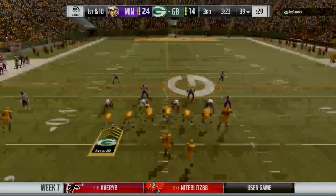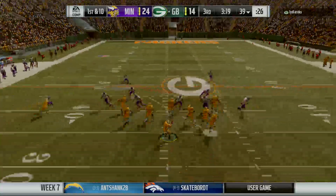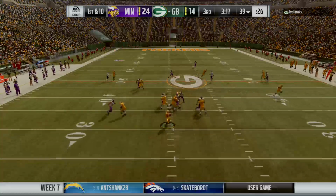Third and short, blitz was on. What's the key for the quarterback? Get out of your hands in a hurry. And that was a quick little completion. Got the job done for a first down.